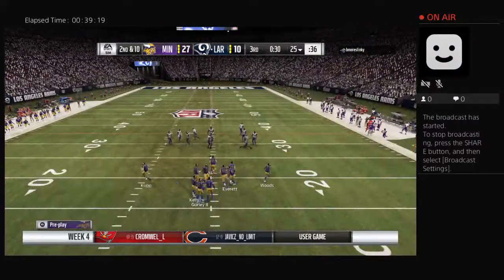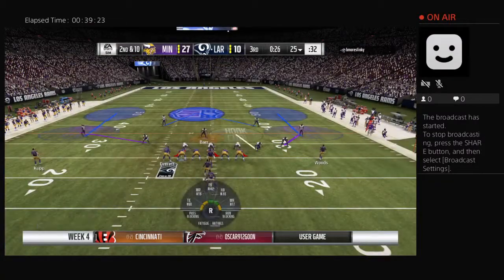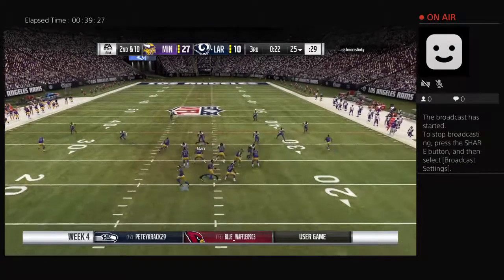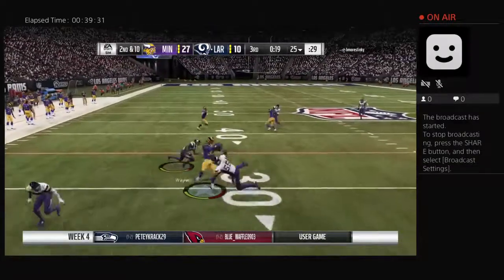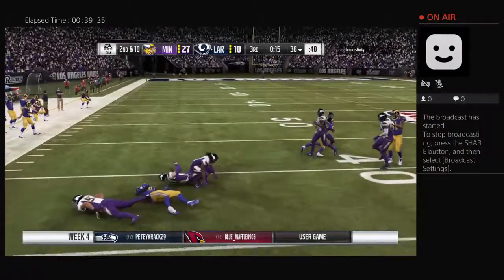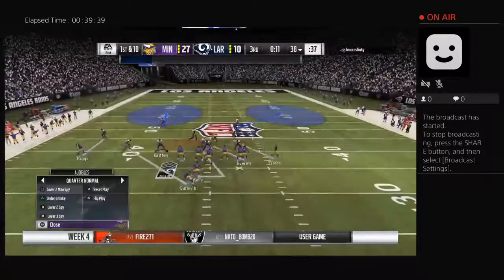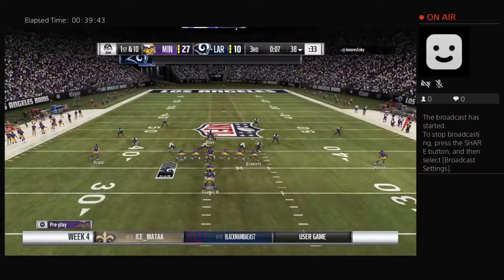Well, they had the run for no gain. Now they'll try again from the 25 on 2nd and 10. Hurry up! Back to throw now on 2nd and 10. He'll throw underneath for Gurley. And he's taken down but able to slip across the 35. They give him 13 yards there on the play and a fresh set of downs.